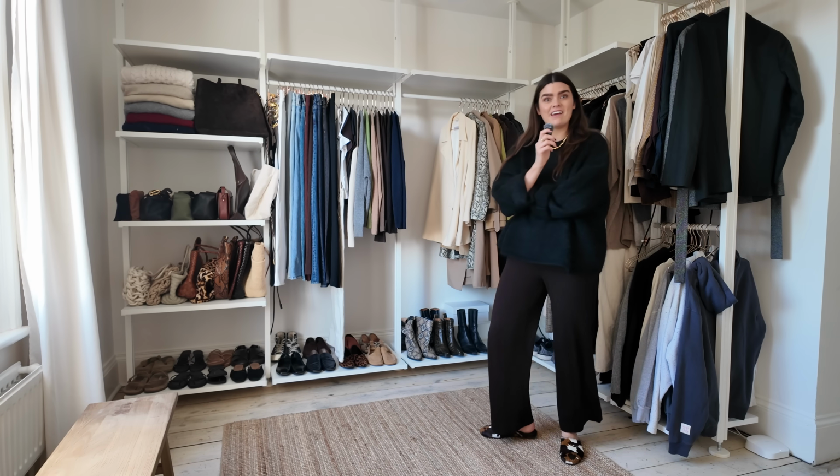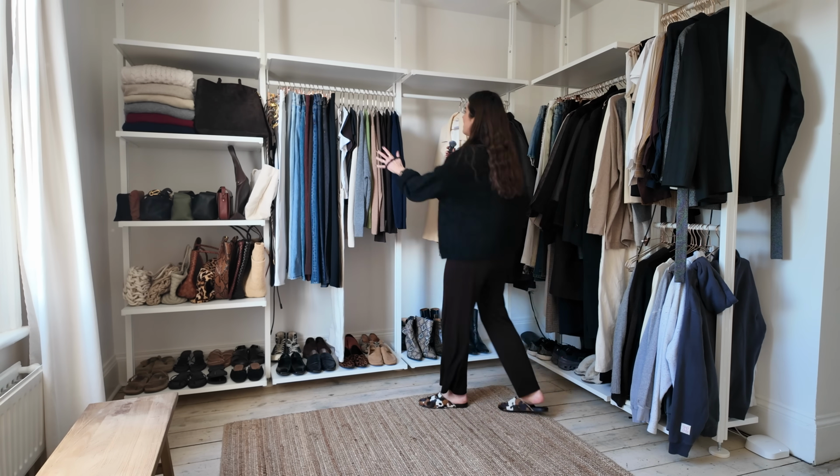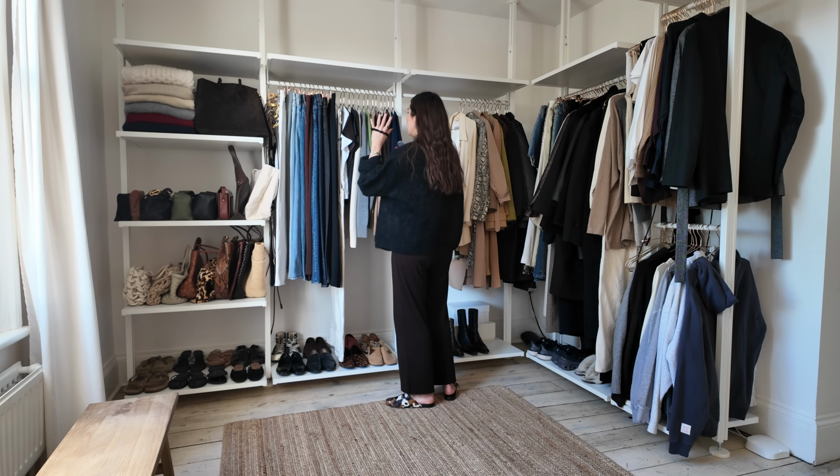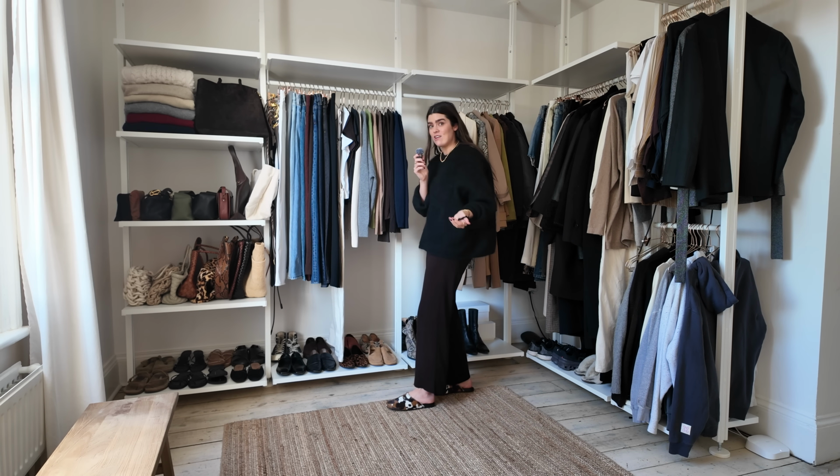Okay. This is looking good. This is looking so much better. This is looking like a shop to me. This is making me excited. I can see everything. I've basically put any t-shirt that isn't a Lisette t-shirt over here.